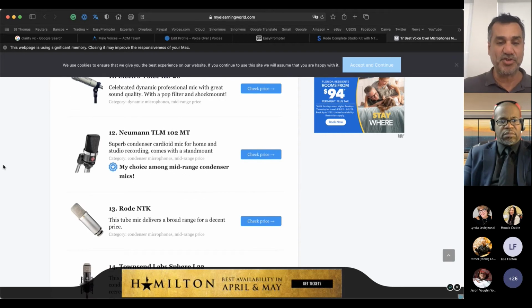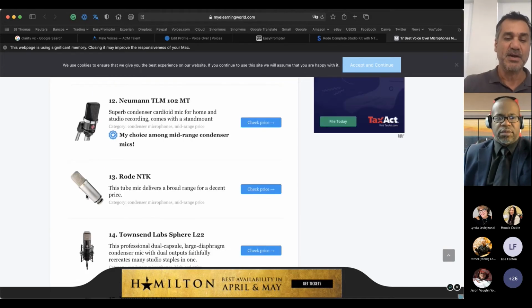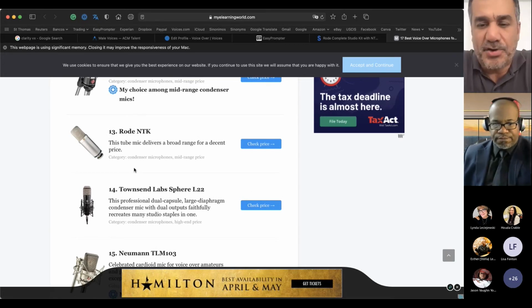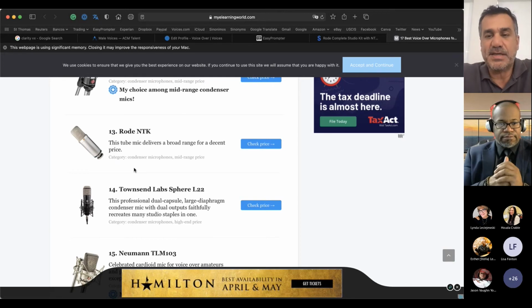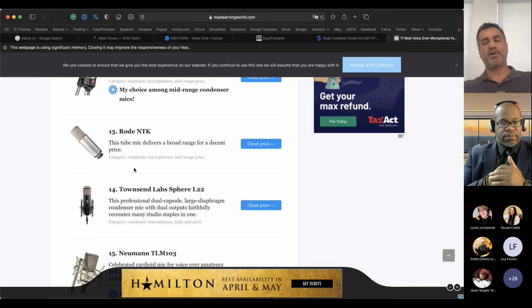And this is the German Neumann TLM 102. What I use is the 103, but this is a microphone that could set you back around $750. So I wouldn't suggest you guys going there, depending again on the kind of budgets that you guys have. Rode MTK. Rode is an Australian audio developer, which is gaining a lot of recognition worldwide.